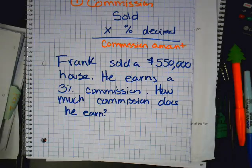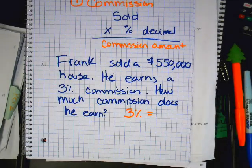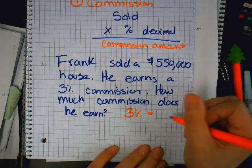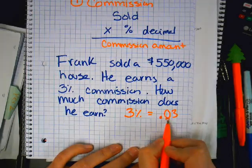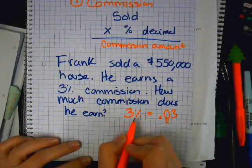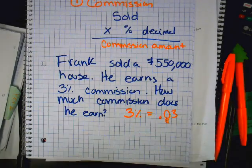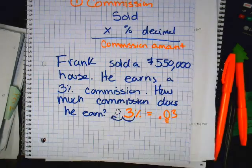So 3%. That's the hardest part. The hardest part is changing 3% into a decimal. What is 3% written as a decimal? 0.03. This 0 is the most important one. If you do not type it into your calculator with that 0, you do end up with the wrong number. Remember, you move the decimal 2 times, 1, 2, and if you have an empty space, you add a 0.